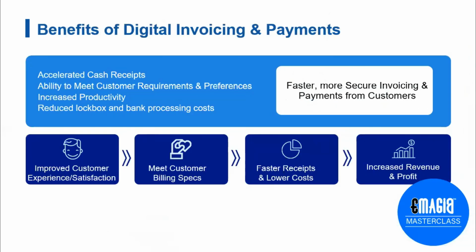Well, let's just recap them here quickly. First one is accelerated cash receipts. So what are the benefits of making it easier to pay you? Well, it's an increase in on-time customer-initiated payments, where you don't have to do anything. So the benefits of that are accelerated cash receipts, lower DSO, lower past-due, ability to meet customer preferences. That's key to customer satisfaction, enhancing the customer experience. Increased productivity in collections and cash application.